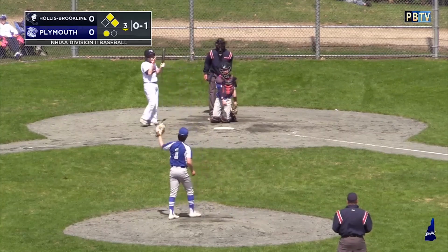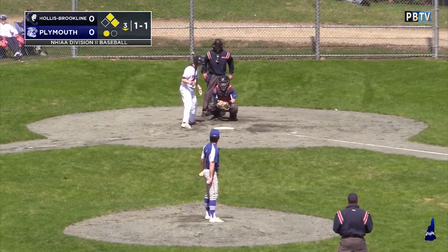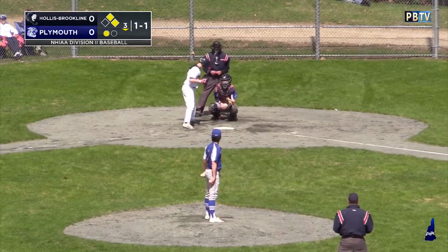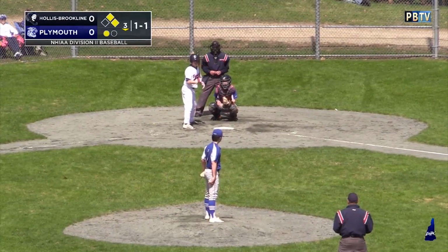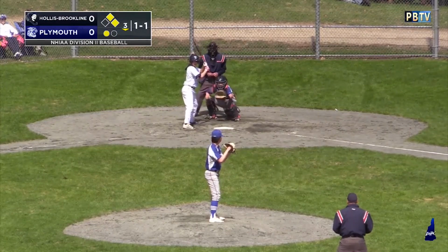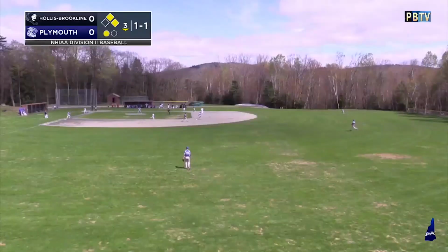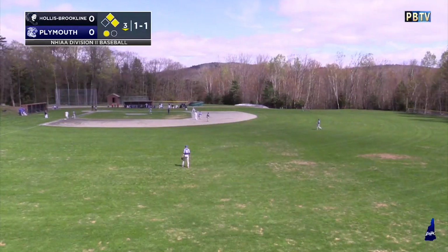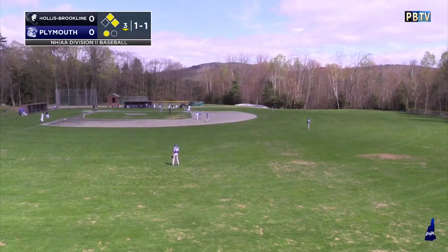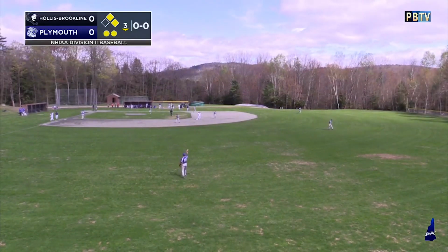Ball low. Yeah, catcher looks like he's doing a great job just kind of picking those low ones right out of the dirt. Swinging, right back to the pitcher. Get him over at third for the second out. So good cut by Nick. Yeah, it just happened to bounce right back to the pitcher.